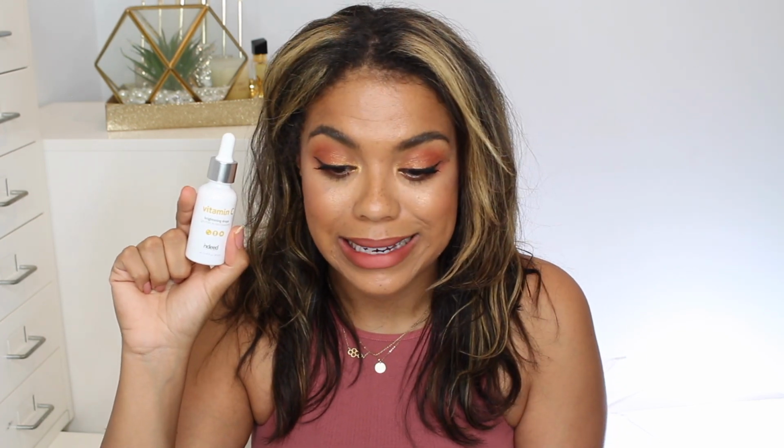But this is never tested on animals. It's fragrance-free, colorant-free, and it is $19, which is just awesome. And Indeed Labs goes on sale quite often at Shoppers Drug Mart. You can purchase it online as well. This one says that it contains a vitamin C that is actually more powerful than the ascorbic acid, which is kind of the more common form of vitamin C.